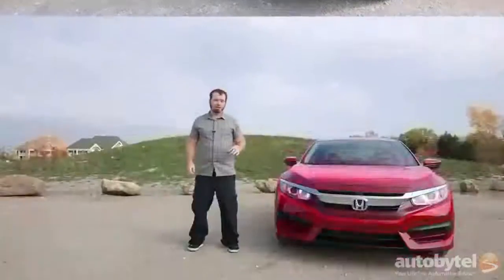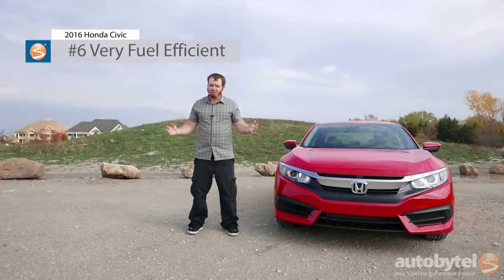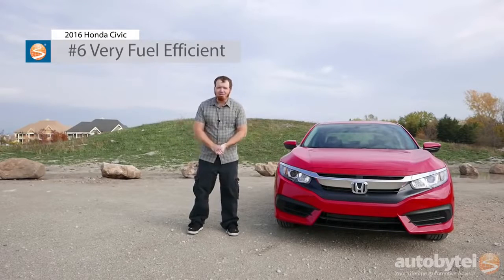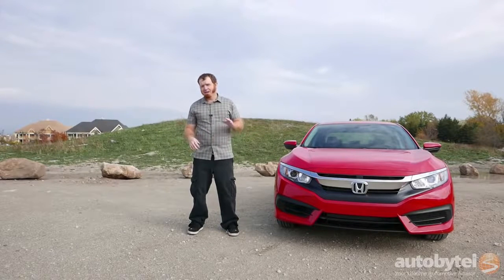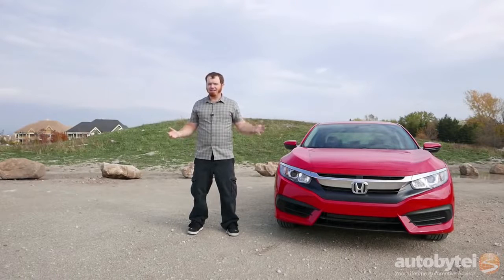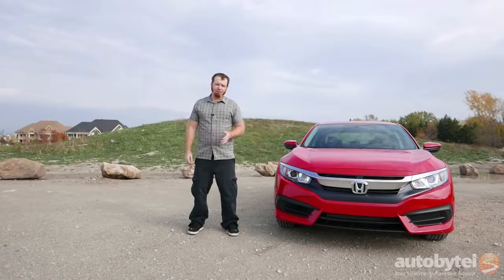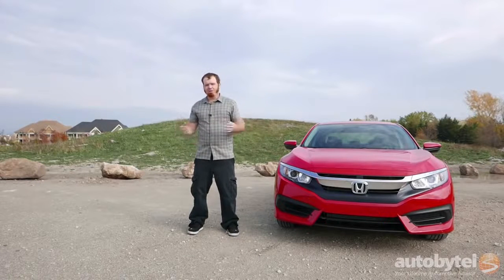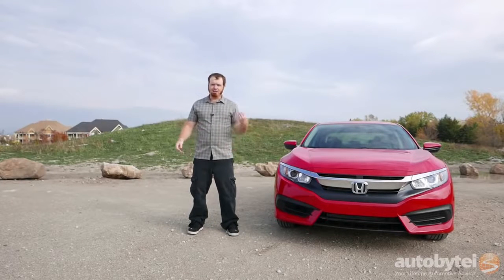Number 6, the 2016 Honda Civic is very fuel efficient. It really doesn't matter which one of those engines you choose. The 2-liter or the 1.5-liter turbo, both of them get 31 miles per gallon in the city, and they're actually both over 40 miles per gallon on the highway. There's a slight edge given to the 1.5-liter turbo. With the CVT, you're looking at 42 miles per gallon while you're cruising. That's an improvement of between 1 and 2 miles per gallon, depending on configuration, compared to last year's car.